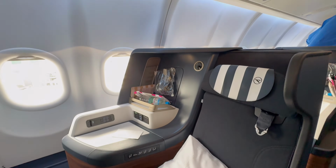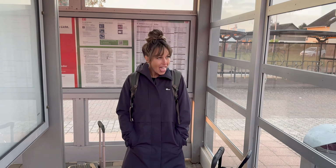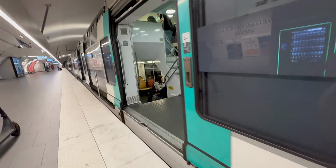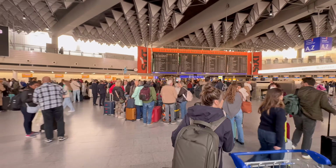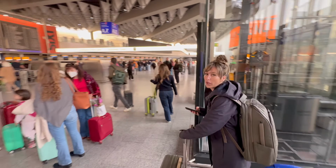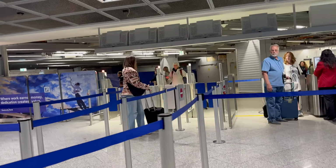Today we're doing a review of the Condor. We flew business class, so we were on the A330-900 Neo. Our journey started in Germany. We took the train to the Frankfurt Airport actually, and from there we always travel with just carry-ons. It's honestly so nice to just get to the airport and then go straight to security.